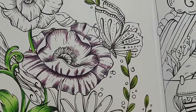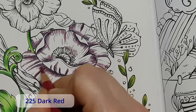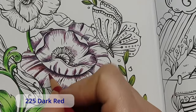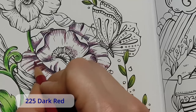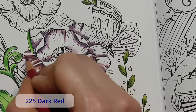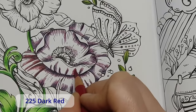Okay, so now let's go over that with dark red, 225. And as you can see, I'm going over my shadows because I want to make this more reddish. The dark red and the indigo together are creating a purple, so that's going to create my shadow. But I do want to keep adding that red so it doesn't look purple. The shadowed areas look more red.